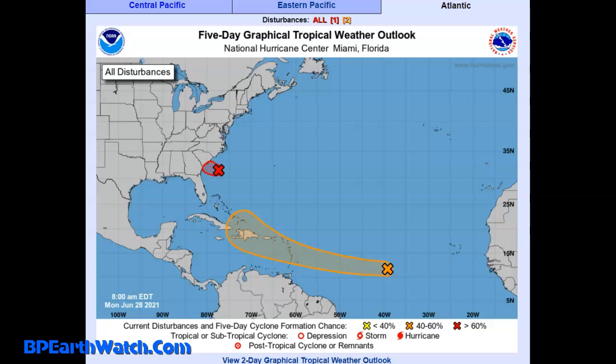June the 28th, 2021. Guys, we've almost made it through this first month of hurricane season without a major storm hitting the U.S. And the only hurricane really is Enrique, and it's on the western side of Mexico, headed up towards the Baja Peninsula right now. What we got in the Atlantic is two systems.